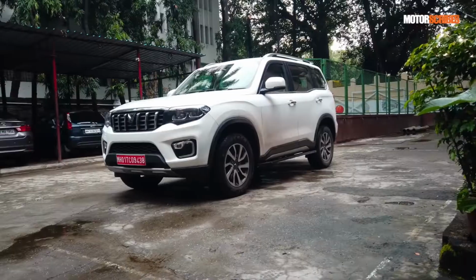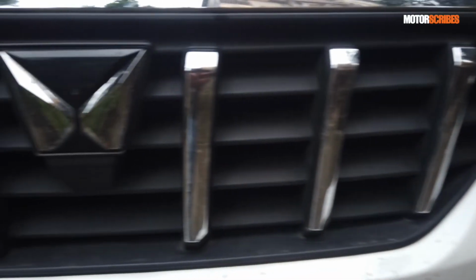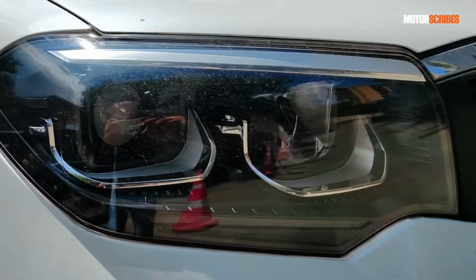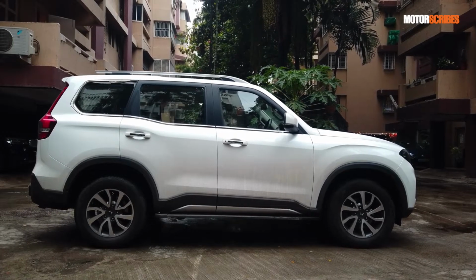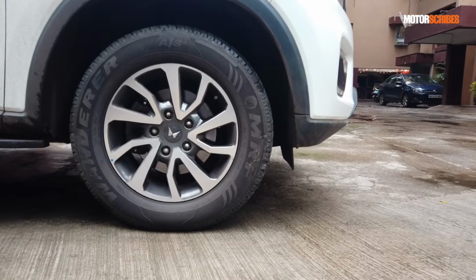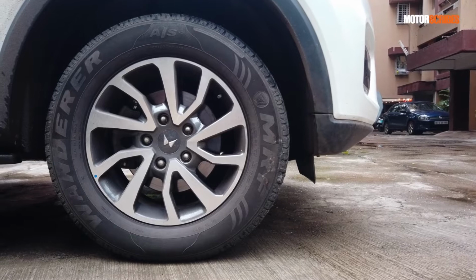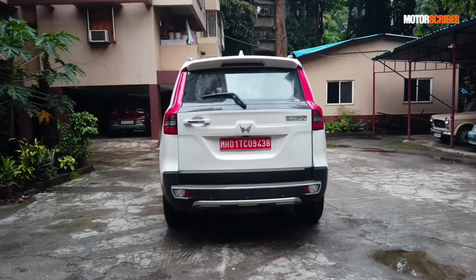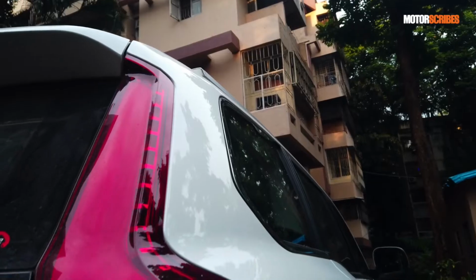But a quick recap of design elements that I personally love are the front grille, the headlights. I love the fact that you've got these beautiful sort of character lines that run down the body. And you also can't miss the fact that it rides on these massive 18-inch rims that just bring out that total quintessential SUV look.